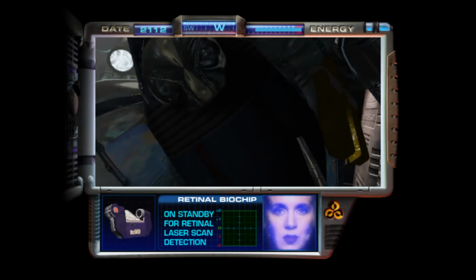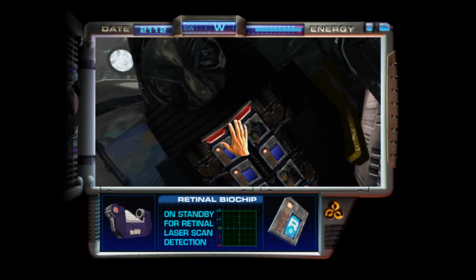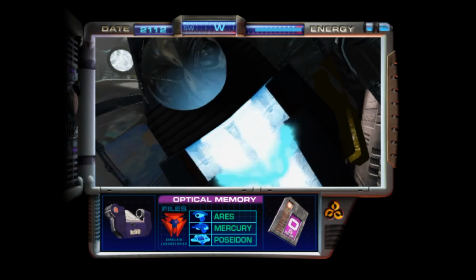Recommend that you proceed with the removal of the robot's biochips before initiating auto recall. Warning, all personnel, contamination detected in NORAD air ducts and ventilation system.